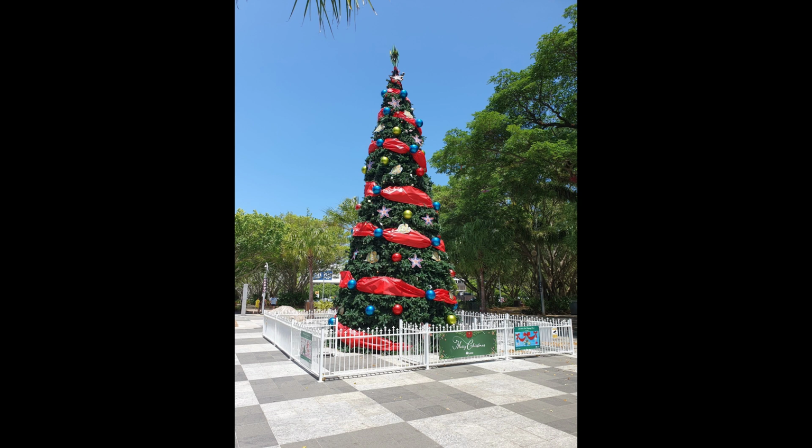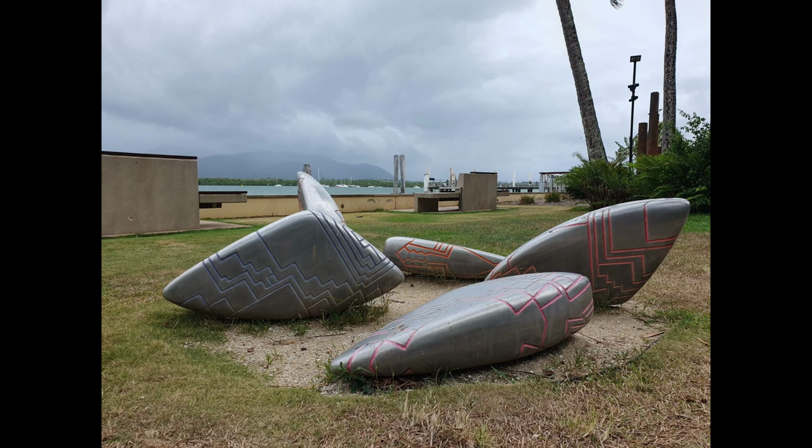Oh, and by the way, it's almost Christmas time. Can you tell the telltale signs? Walking around the Cairns Esplanade area, there's a lot of interesting artwork. Let's just call it that for artwork's sake.